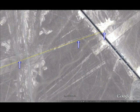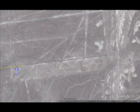Okay, also you can see the line platform here, which shows the direction to the China Sea, and also here again. A bit earlier, but this line sharply shows the direction of Mount Ulawun, Papua New Guinea.